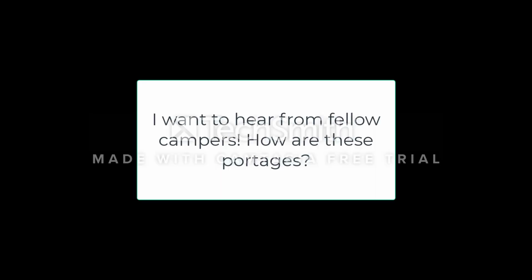Hey, if any crazy campers out there can do these, let me know. Give me a shout out because I'm actually really interested about these portages. 3 kilometers, not too bad, but if they're really uphill, I'd love to know.